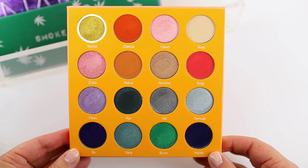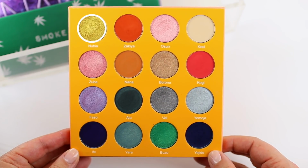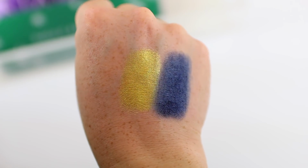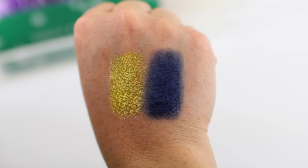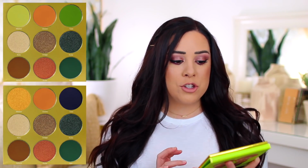So looking at the Magic Mini by Juvia's Place, I would actually take that shade Nubia, which is a really beautiful greenish gold in the top left-hand corner, and switch that out and place it in the Juvia's Place Tribe palette. So instead of a matte lime green, I'd have more of a metallic greenish gold, and that would go so beautifully with a lot of the shades in here.